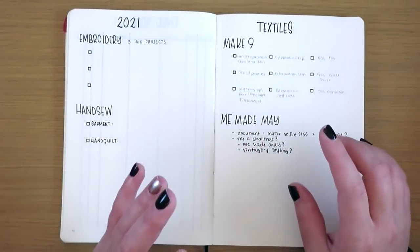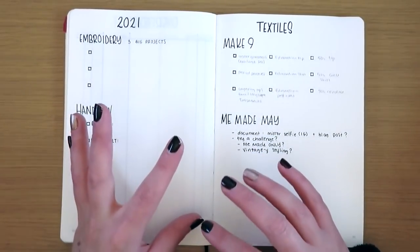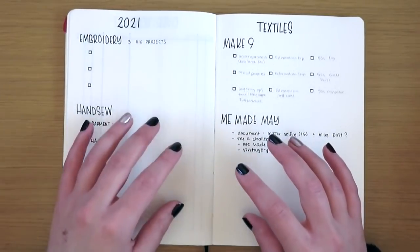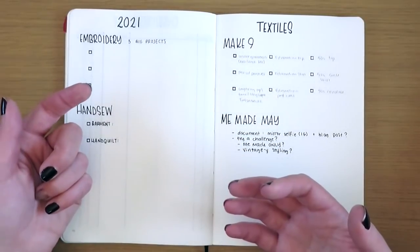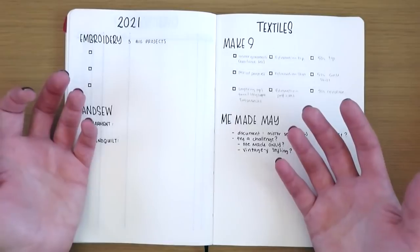So I decided that it was really nice for me to do the mirror selfie every day, because especially if I posted them on my actual Instagram feed, I could go back through and look, and it was really interesting to see how frequently certain pieces came back around, like how I wore some pieces every single week sort of thing.